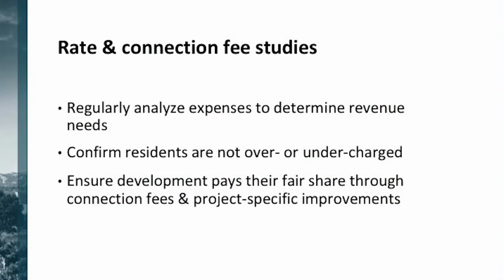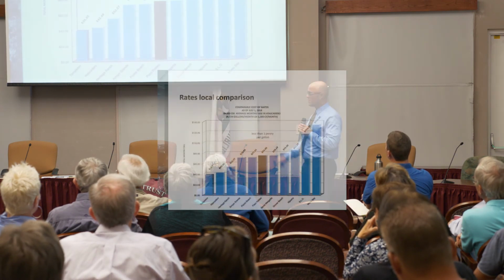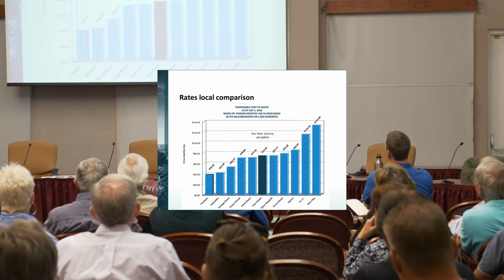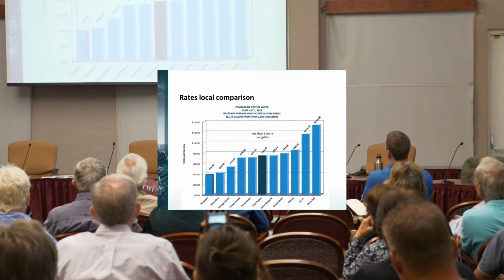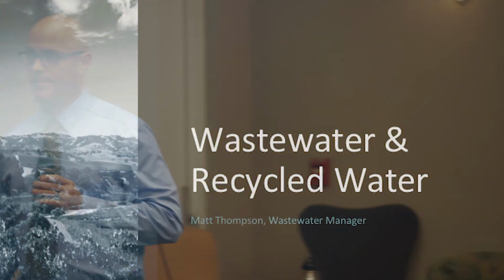So we regularly analyze expenses to determine that our revenue needs are being met. We'll confirm residents are not overcharged or undercharged, and that development is paying its fair share. And just to get a sense of where we sit relative to the other communities in our area, Paso Robles sits pretty much right in the middle. So what we're seeing here is your total monthly water bill, and then you've got different communities along the bottom. For someone who uses 1,300 cubic feet a month, and for the city of Paso, we call those units or billing units, 13 units, your bill would be $74.63. And that still comes to be less than a penny a gallon. In fact, that's more like three-quarters of a penny per gallon. Now we'll let Matt talk a little bit about recycled water.